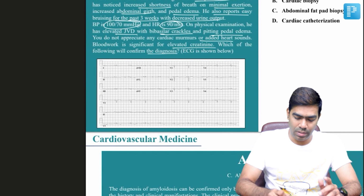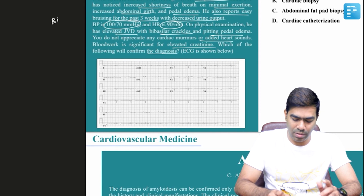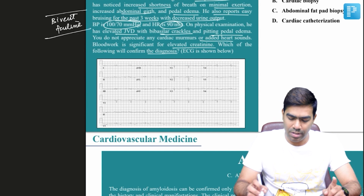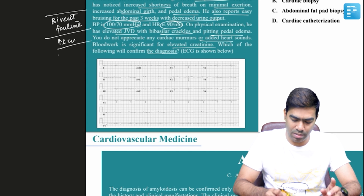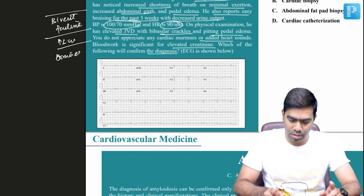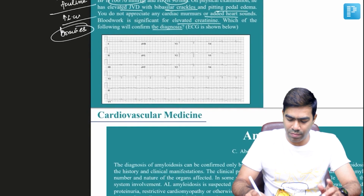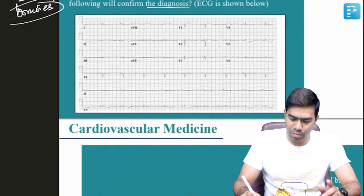First of all, this is a patient who's coming with a biventricular failure. This patient is having features of both right heart failure as well as left heart failure. Plus, at the same time, this patient is having elevated serum creatinine, and is developing frequent bruises as well. And ECG is significant for extreme low voltage complexes.